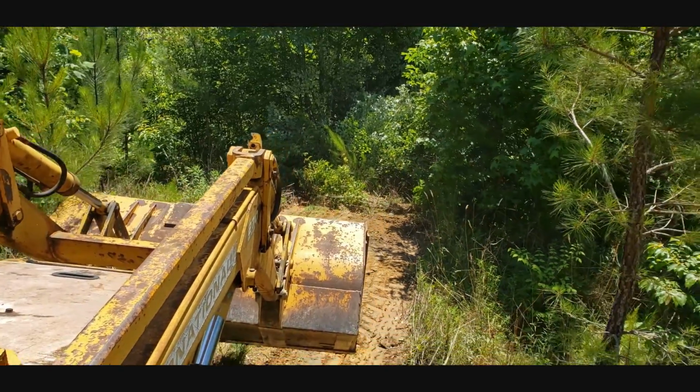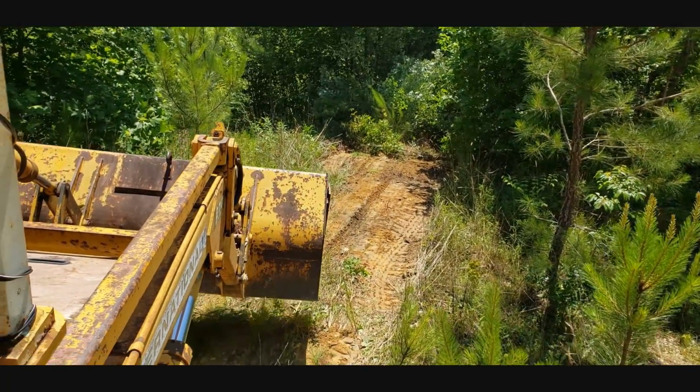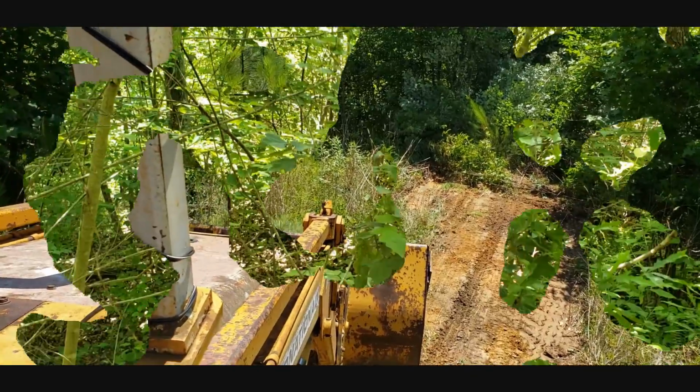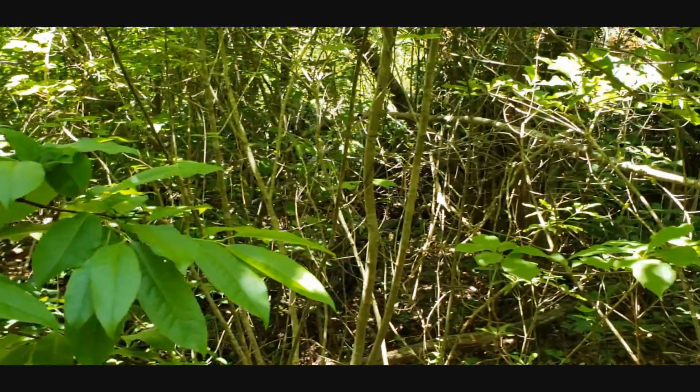But this backhoe, it does okay. We need a dozer really bad. Our next purchase is going to be a Mini X, I do believe. We're going to try to have us one of those by hopefully the next month or so, if everything goes well. Anyway, we're at our place now.